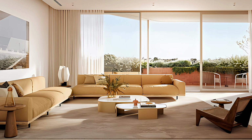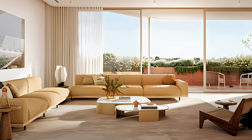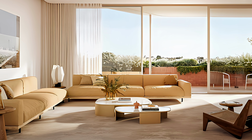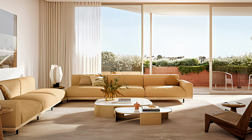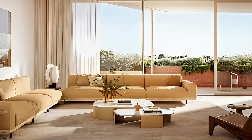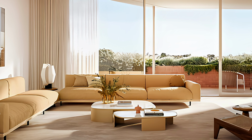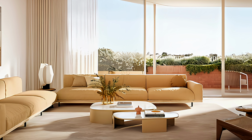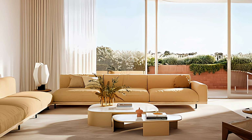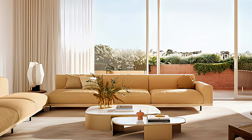This modern contemporary living room showcases a minimalist design with clean lines and a neutral color scheme. The space is defined by two sleek beige sectional sofas that curve to create a cozy sitting area. At the center, two tiled round coffee tables in white and beige tones complement the sofa's shape. An elegant armchair with a unique silhouette adds an artistic touch.